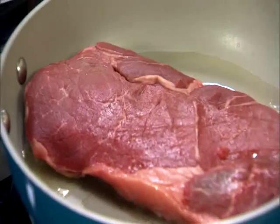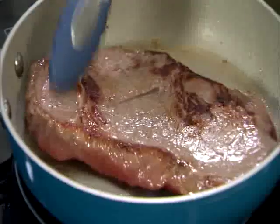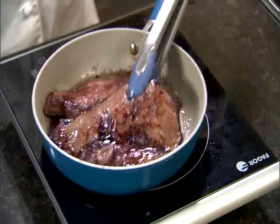I'm going to be searing this meat about 2 minutes on each side for medium rare. Okay, let's give our steak a turn. Perfect. We'll let it go for another 2 minutes. It'll be ready to plate and serve. Now my steak is ready to plate.